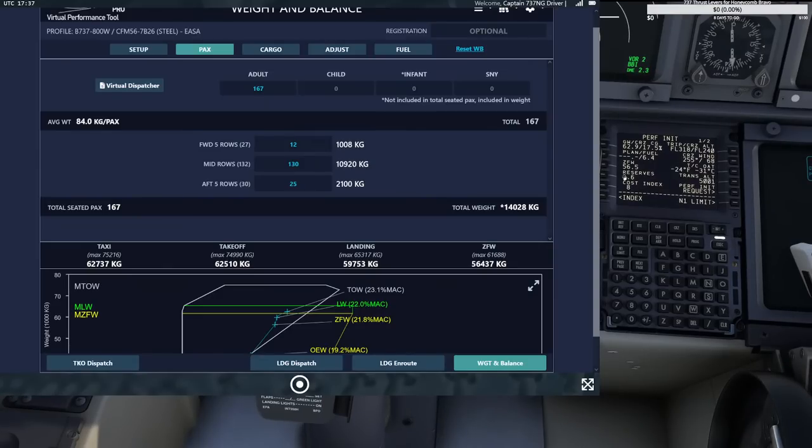And that is actually exactly according to the flight plan. Gives us a gross weight of 62.9, and we have 62.8 in here. Can execute that.